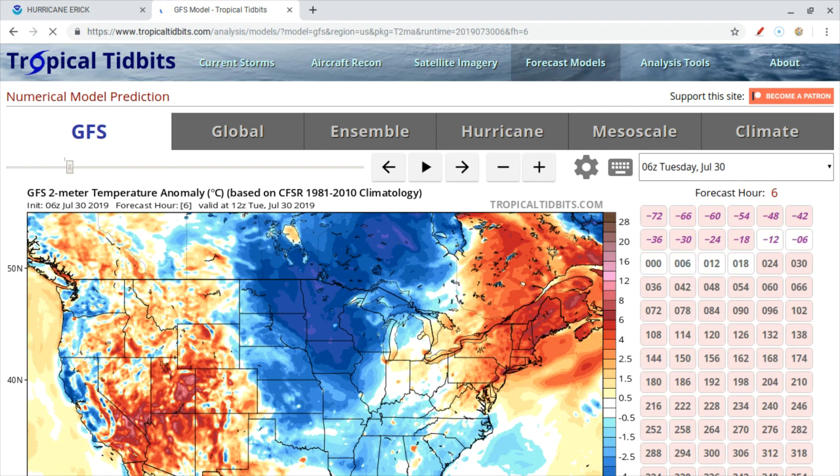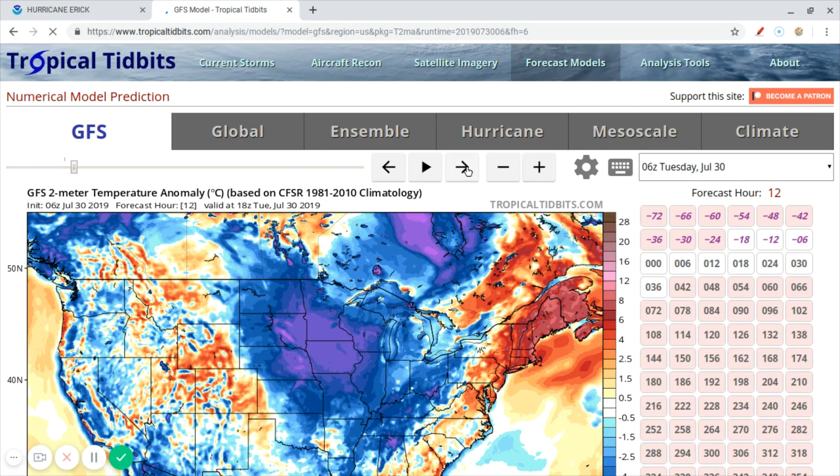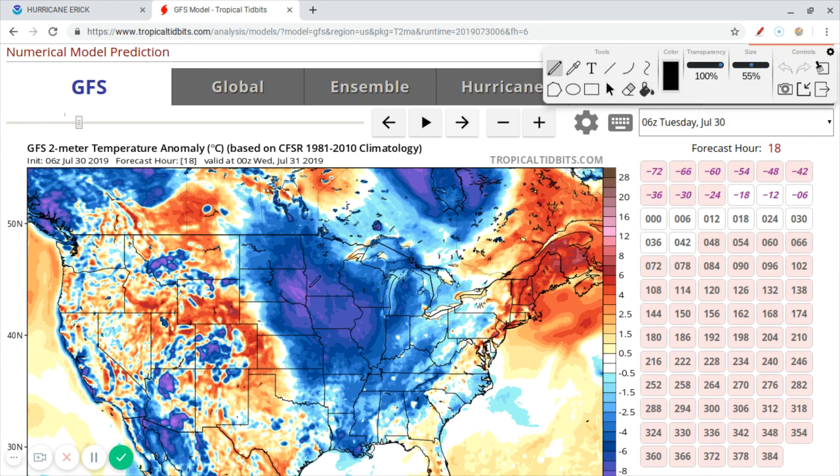All right, so let's skip ahead to this afternoon. So this afternoon, we can see these below average temperatures are really getting down into even Iowa now, into Illinois and Missouri behind this cold front, because there's a cold front swinging across the USA right now. I'll just make that black line.